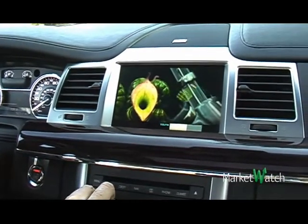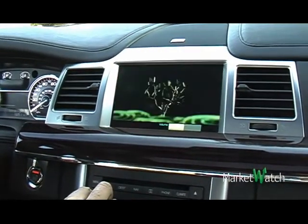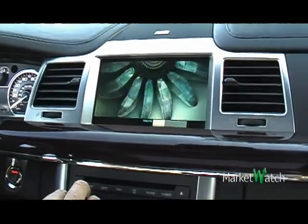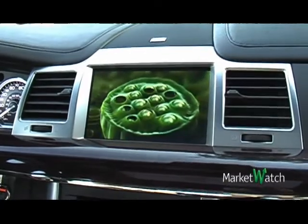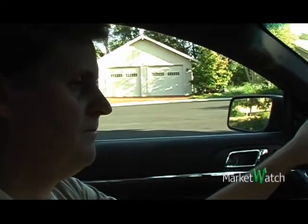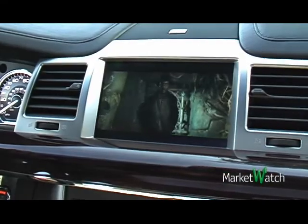sound, whether it's from the Sirius radio, the iPod hookup, or from the jukebox hard drive that can store up to 2,400 songs. For watching movies, the system gives the cabin a theater feel. But since there are no screens in the backseat and the car has to be in park for a movie to play, the DVD player is one feature that may be overkill.